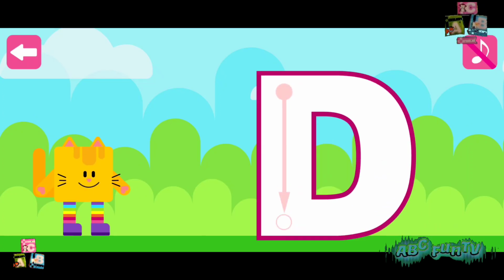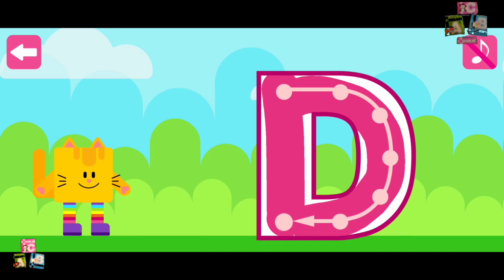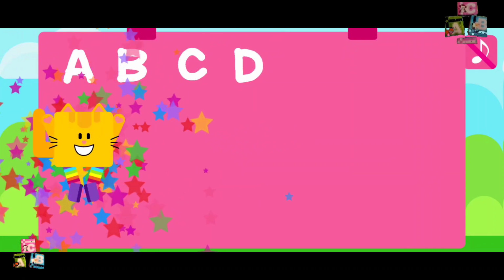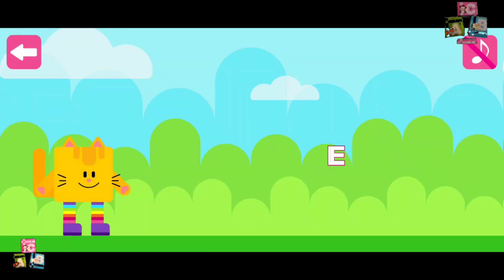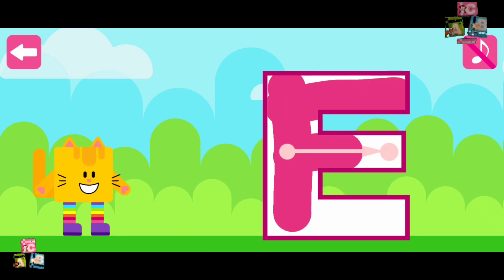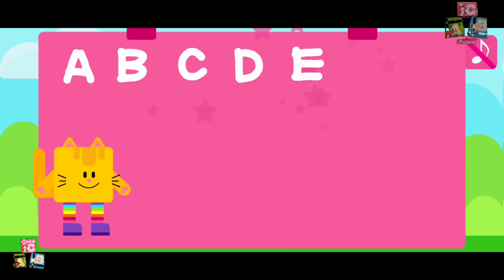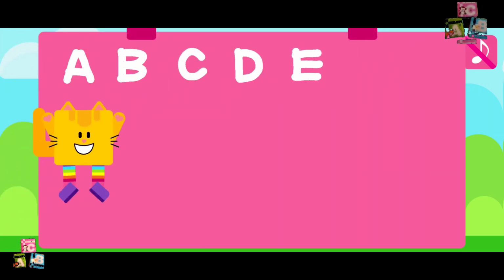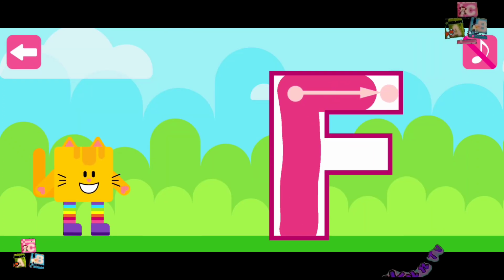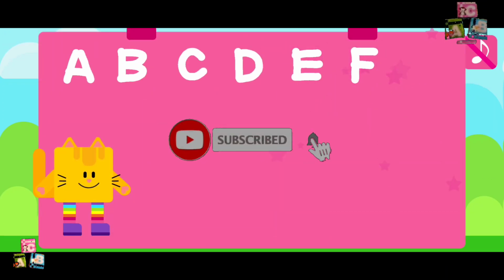Can you trace this letter? D. Awesome. D. Nice job. D. Yay! Can you trace this letter? E. Good job. Fantastic. Awesome. E. Nice job. E. Yeah! Can you trace this letter? F. Fantastic. Good job. F. That is great. F. Yippee!